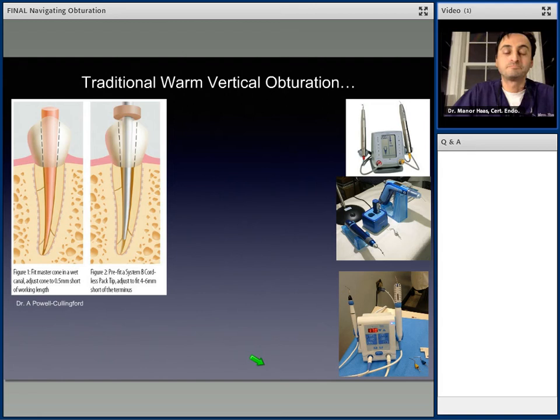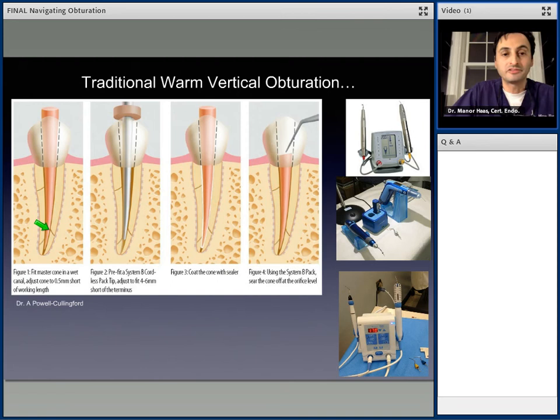Now you're going to take your hot tip and pre-measure this hot tip to about 5 millimeters with this rubber stopper of your working length, because you're going to have to sear off this gutta-percha at about 5 millimeters from length. Now you're going to go in there, coat the cone with some sealer, and place it to length. And at this point, all you want to do, we've just started, is sear off this gutta-percha around the CEJ, so that you can then start your real warm vertical obturation.